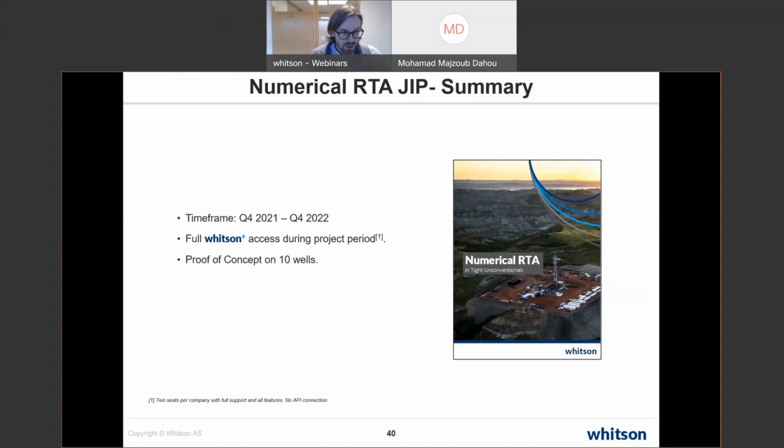We'll do a proof of concept of the methodology on 10 wells that the company wants to analyze. These can be tricky wells, both from a fluid perspective and also to explain from a well performance perspective. And one thing we got, a lot of feedback when we wanted to assign this RTA JIP, was to have technical knowledge sharing sessions with all the members at once. That means that we're not going to share any data between the operating partners in terms of production data and well performance data, but it's going to be more on base cases and reference cases in different basins.